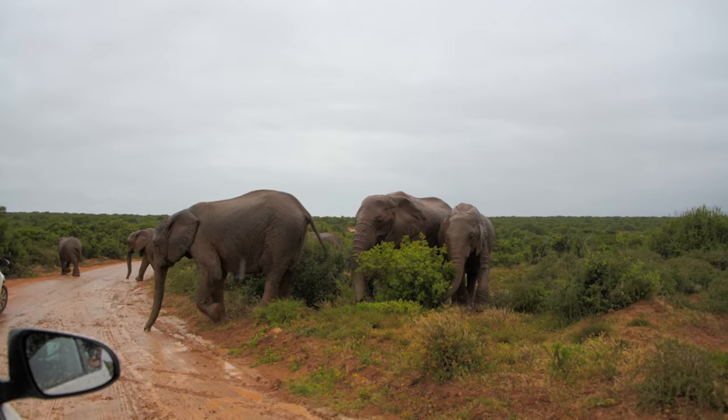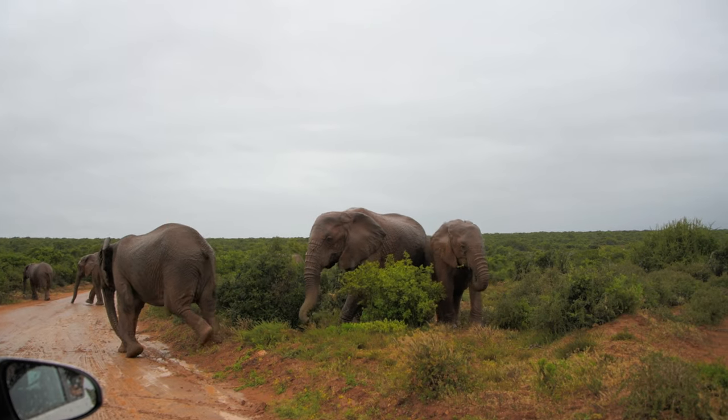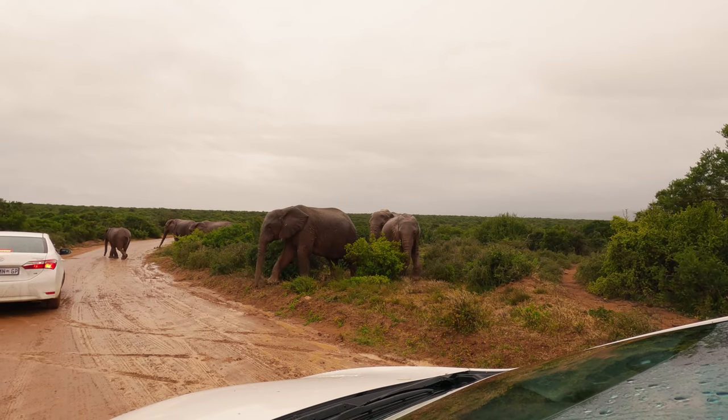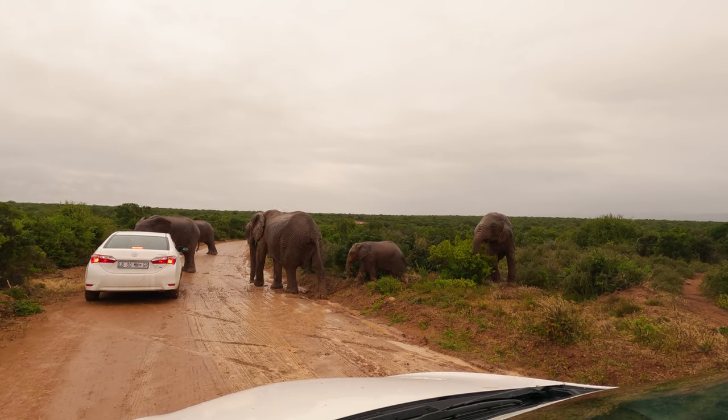The roads in Addo Elephant Park are often made from clay, so they can get really slippery in the rain. Our Corolla was at its limits for this road, and at one point we even had to get rescued by a 4x4.